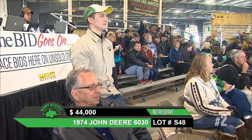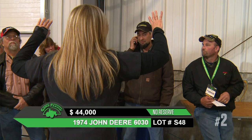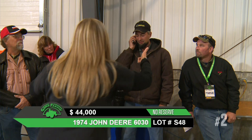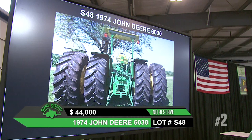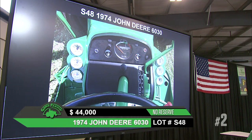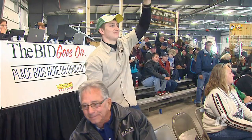I think you were mentioning this yesterday, these 6030s, you never know what they're going to be able to bring to the block. Right, you don't know, and one time they might go real high and the next time they're kind of flat. But this one here, with the quality of the restoration work and everything, is justifiably bringing up in our higher range for today. So it's going to sell at $44,000. Yes, it is. Another great price here.